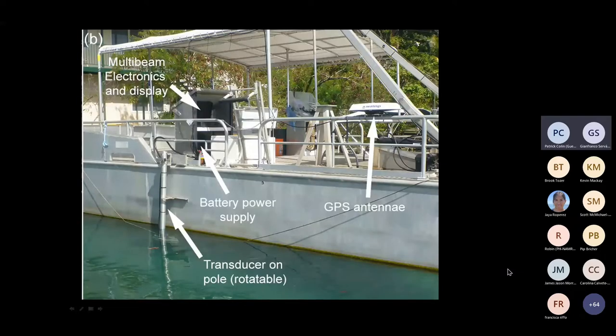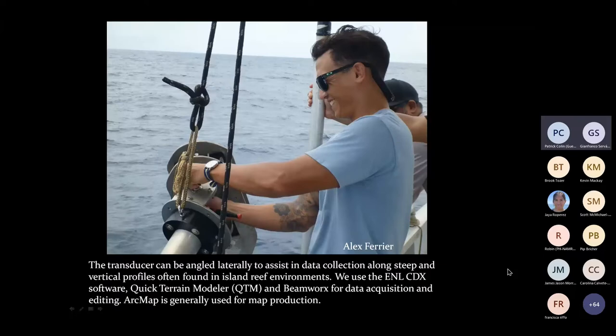There's a transducer on a pole that can be rotated up and down, a console with the electronics, batteries, and a dedicated GPS system. This is Alex Ferrier, my coworker. This is the transducer. We can angle that transducer up to 45 degrees laterally, which helps us surveying the very steep walls in many of the reef areas of Palau. So that's a nice feature to have.